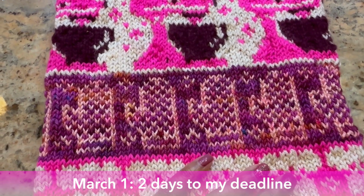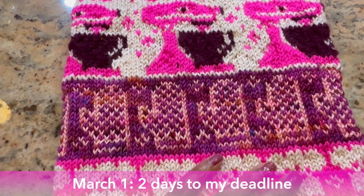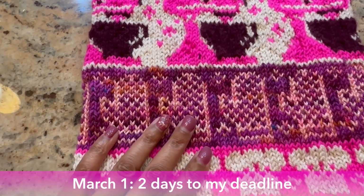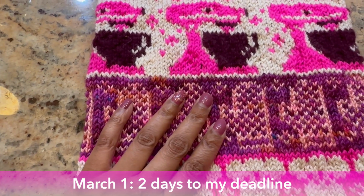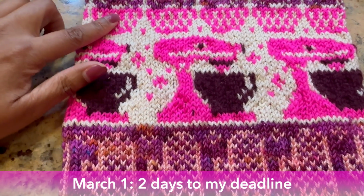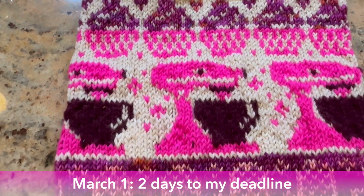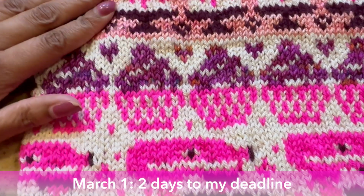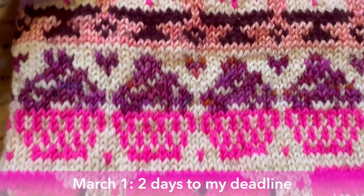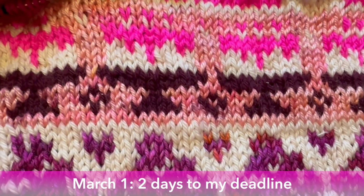Hey everyone, we have another checkup of this Baking Doodle Cowl. Today is Friday, March 1st. The deadline is March 4th. The last time you saw me, I was somewhere around here. So I added some new things. Here are my cupcakes. You guys know I love a good cupcake. And then I added actual cake.